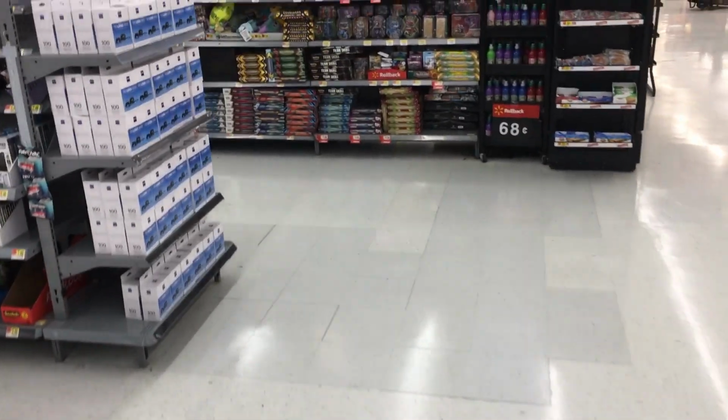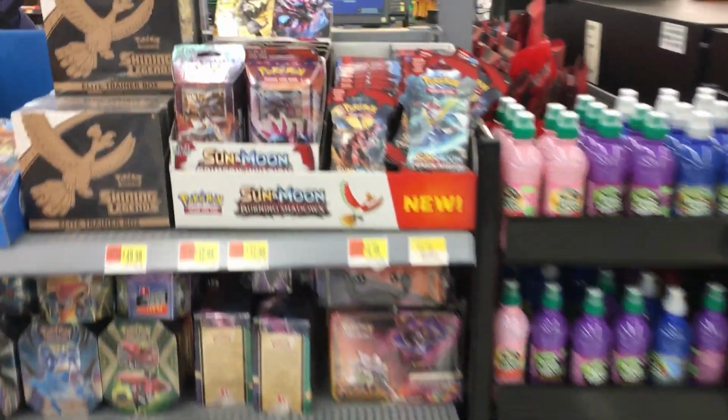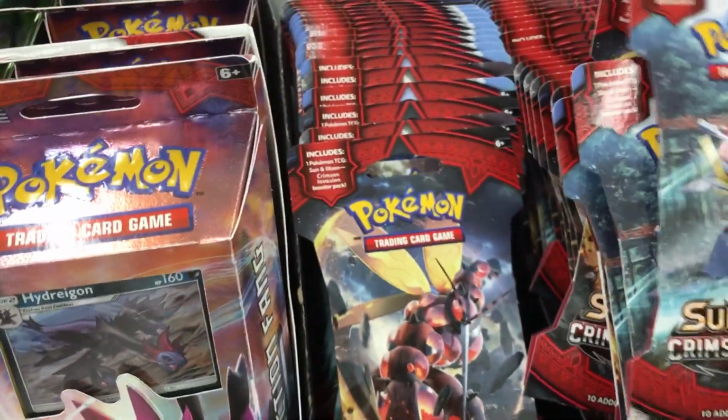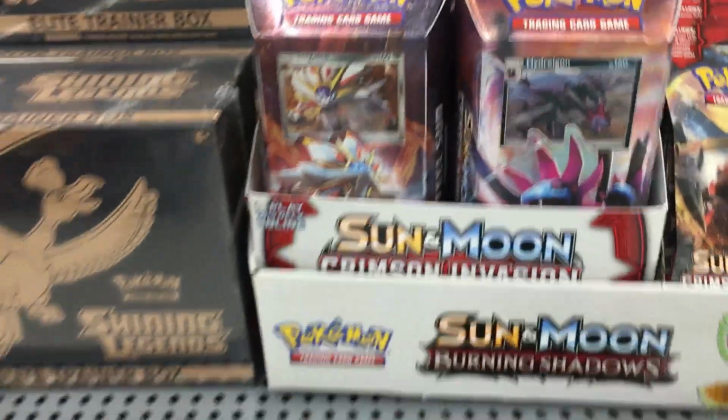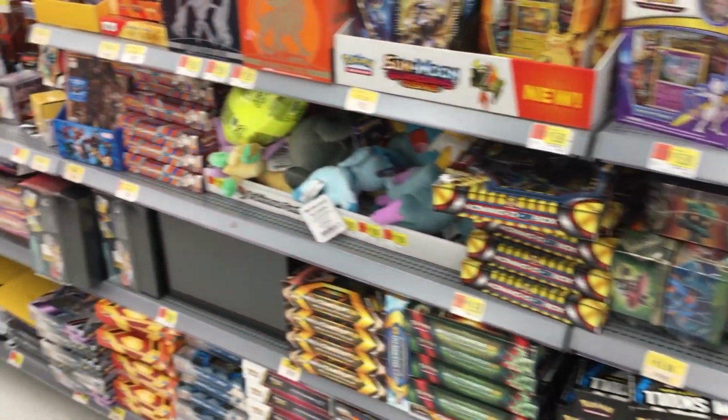Alright, do they have any Crimson Invasion? Yes, they do. Crimson Invasion, but do they have any Elite Trainer Boxes? We've got the booster packs, we've got the starter decks, but do we have any Elite Trainer Boxes? I'm gonna have to look around here.